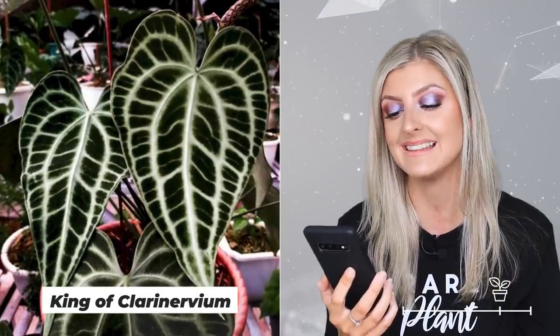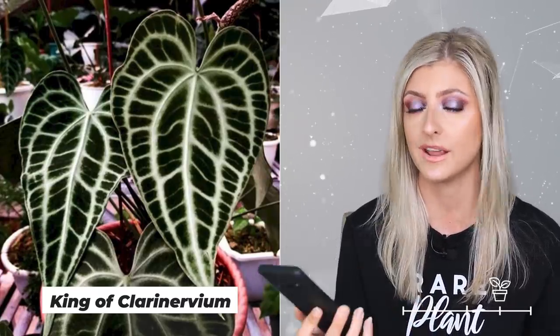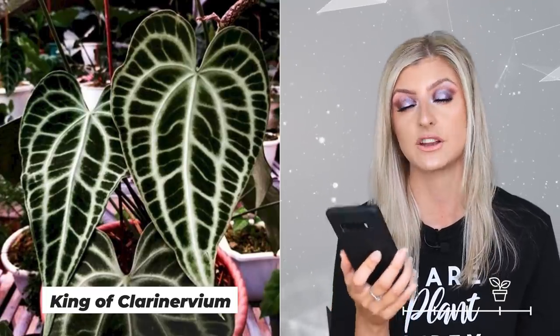This is the Anthurium King of Clarinervium. It is a Clarinervium hybrid with something. I did give this a Google and I can't find out what the plant is that it's a hybrid with. I'm not sure it's known, which sounds a bit ridiculous because some of them are kicking around. I don't know. I don't get it. They're very variable as well, so you will actually see different versions of the plant, but it is the plant.